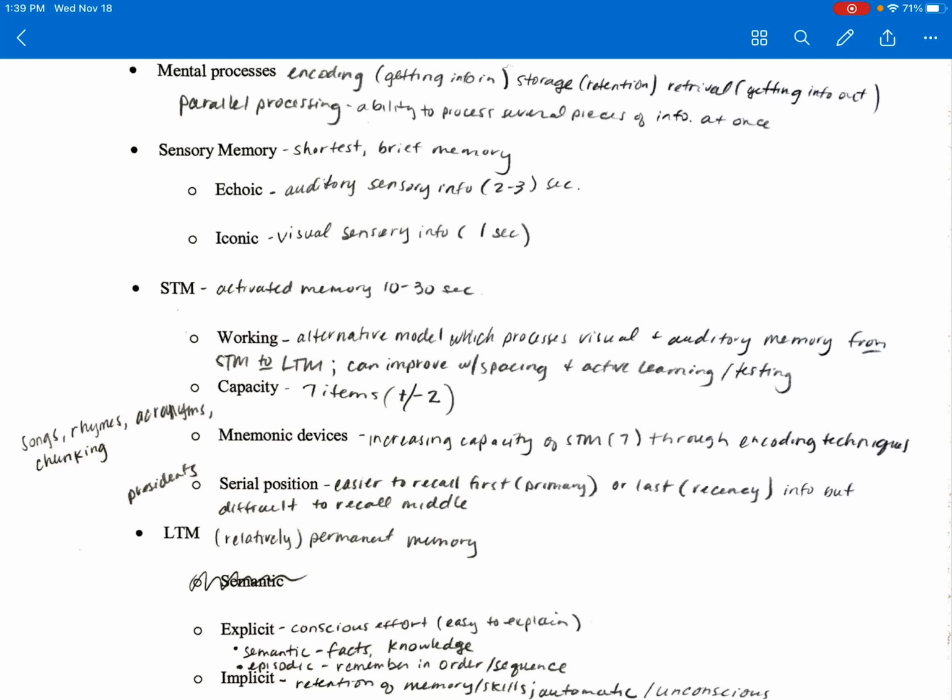Please add this one other thing. In short-term memory, I want you to put it in between short-term memory and long-term memory. Please add one more item. It's on distributive practice. And what I want you to understand is distributive practice allows that active processing. So remember where I talked about working memory, that active learning? We can improve our working memory to get into long-term memory through distributive practice.